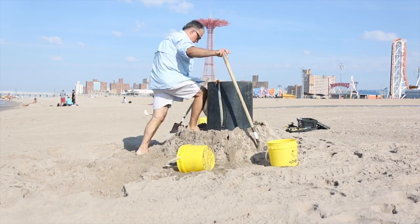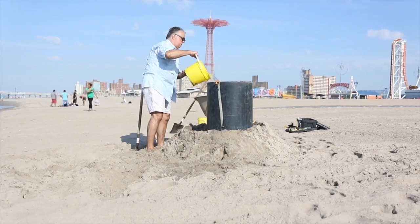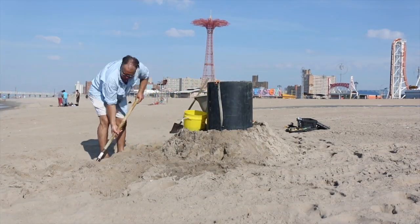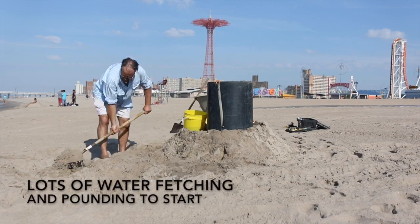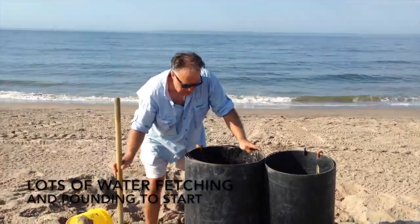But I found out that the sand here in Coney Island is actually very good for sculpting. And when anyone hires me to do something, and they don't care what beach it's on, I like coming here. The sand is good, the view is good. They got Nathan's hot dogs, and I really like it here.